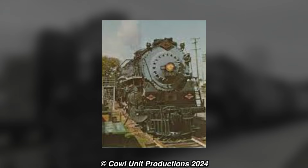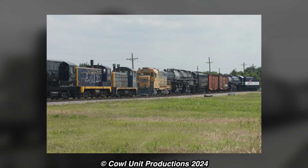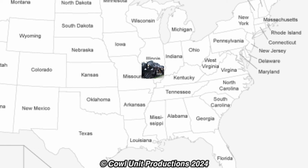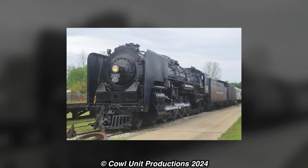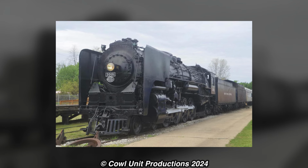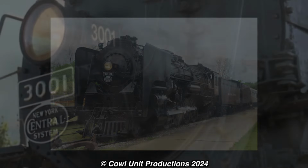When the fairground closed, the engine was moved to the nearby Museum of the American Railroad, but was later traded in for a GG1, to which it was moved once again, finally settling to its new home of the National New York Central Railroad Museum in Elkhart, Indiana, where it remains to this day.